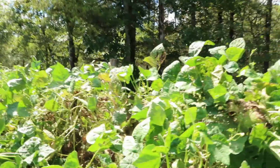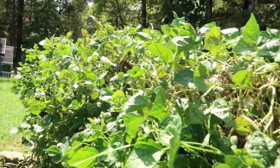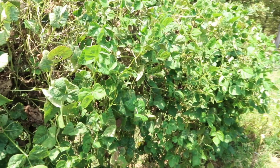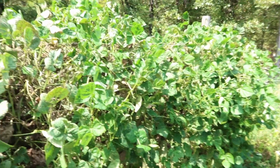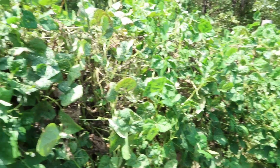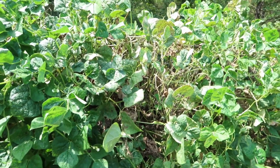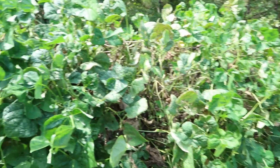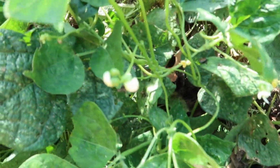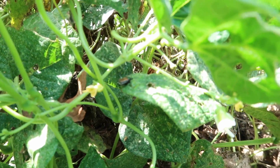This is my green beans. So I didn't have the city compost yet when these got started, so I put down some bags of store-bought manure and compost, the really cheap $3 a bag bags, and I mixed it in with the dirt I already had. See, there's a Japanese beetle. Can you see that? Right there.